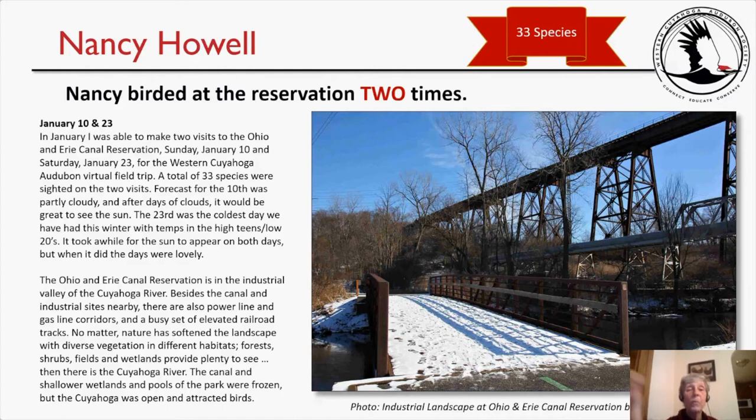Most of the time the weather said that it was going to be not such good weather, but guess what? It turned really sunny on both days, and it was nice. Just as Michelle had talked about earlier, it was an industrial and it still is an industrial valley. And the power lines, the gas line corridors, the railroad tracks, all of these really do provide some different habitats: brushy areas, there's forest, there's the river. And it was nice that the river was flowing, because by the time I was walking through, the canal was getting really frozen. But with the river being open, that really was a magnet for the birds. So let's go on to the next slide.